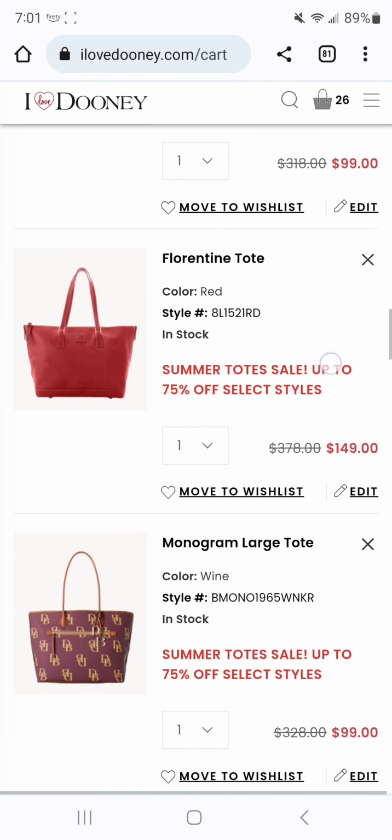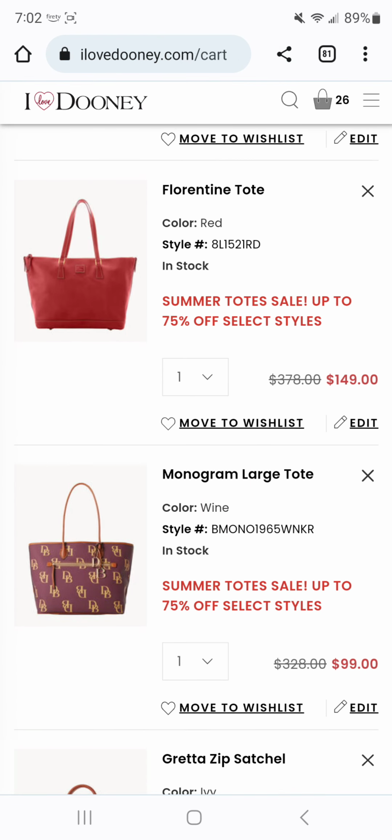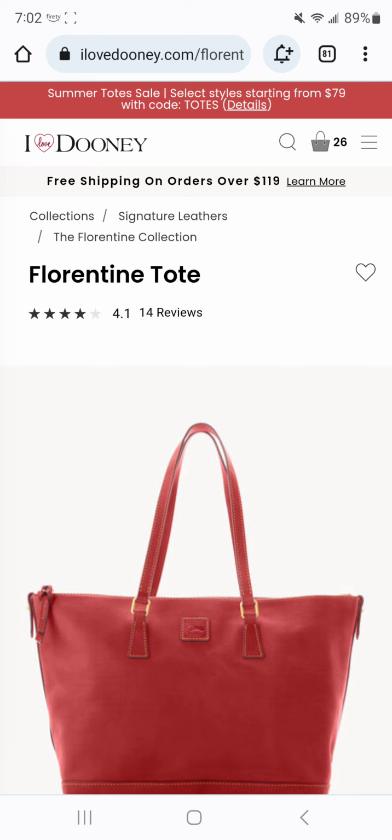You'll have that. Florentine tote, you know, it took a little bit for this Florentine tote to grow on me during the battle of the totes, but I am absolutely a fan after comparing it and carrying it for a little while, comparing it to other totes that I like in my collection. The more I reviewed and found things that I liked and that were similar about this bag, the more I fell in love with it.